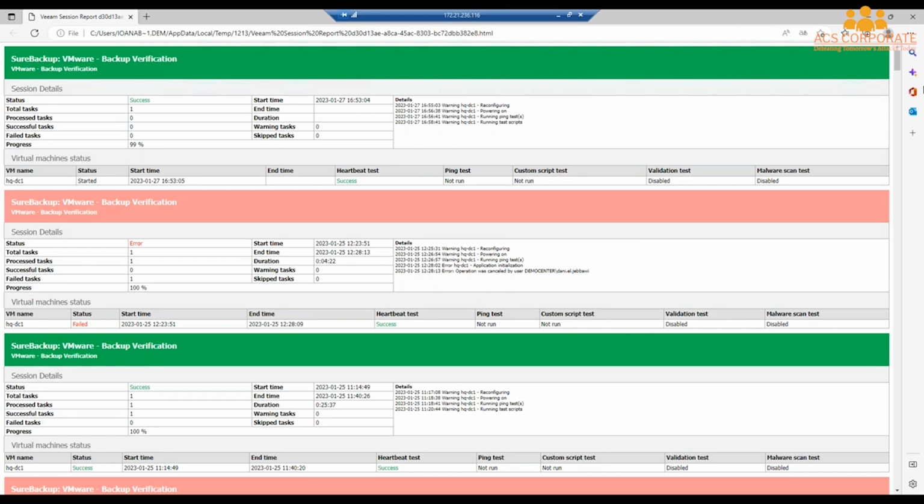I received a very interesting question. Immutability is currently available for Linux and S3. Is there any roadmap to make it happen on other backup repositories also? The answer is yes. I'm not sure if you've heard just yet, but we have a launch event scheduled for Veeam Backup & Replication V12. It is scheduled for February 14th, and we are going to announce a bunch of changes on February 14th. And among those changes, we've got another repository that will support immutability, and that is Azure.